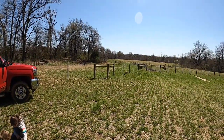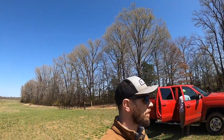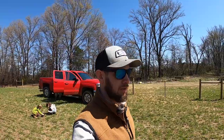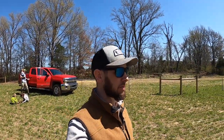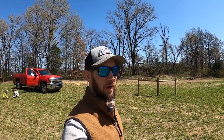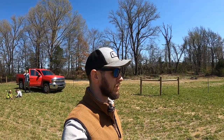Got Brown Dog and Brittany with us. But anyway, this is what it's all about. This is why we do what we do, putting cattle on grass. You know, the way God intended them. And it turned out to be a beautiful day.